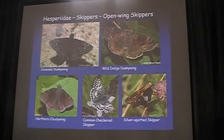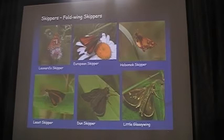Then we have the folded wing skippers, or the branded skippers. Let's see if we can get it. Okay, this one isn't too bad. They're called branded because a lot of these folded wing skippers have a space on their forewing that has what are called androconial cells that release scent to help attract females. And they're kind of funky looking.